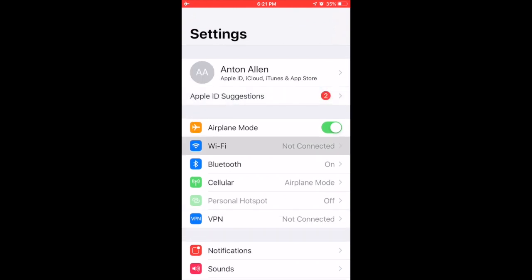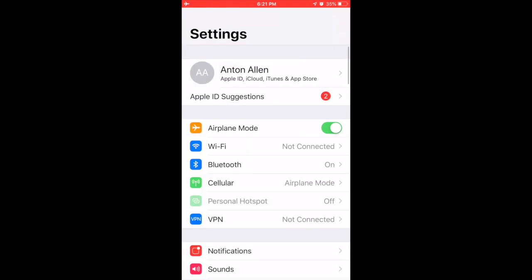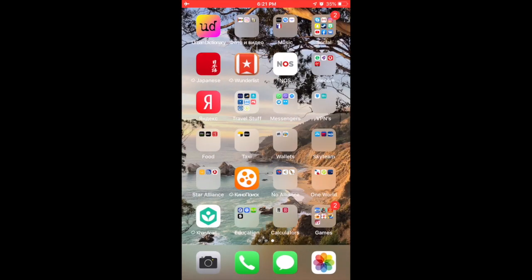Now let's take a look at the internet. Once we go into settings, let's go to Wi-Fi. And guess what? This Embraer 170 must be unequipped with Wi-Fi services because there is no Wi-Fi, therefore I may not use the entertainment app, as is demonstrated here.